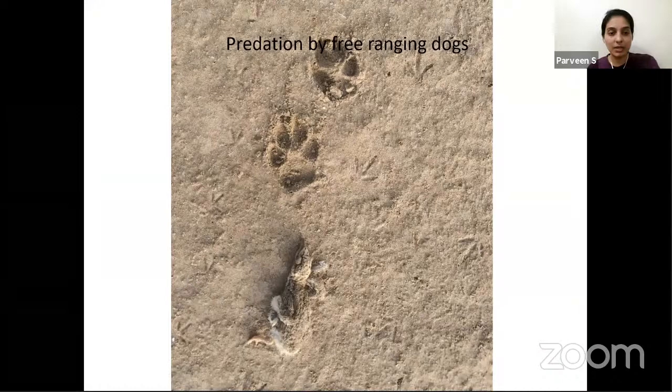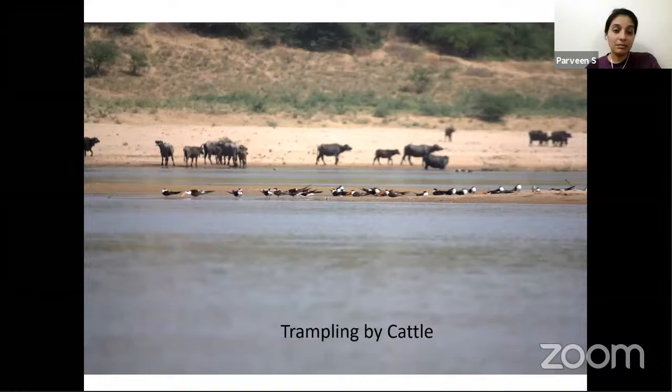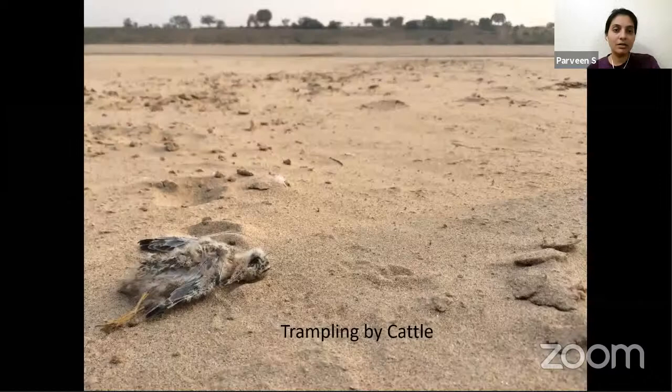The second major problem is cattle trampling, as this region has a lot of livestock and most of these cattle spend their summers on the river. And when they are on the river, they tend to cross these islands and this is how they trample chicks. This is a little tern chick which was trampled on the island.